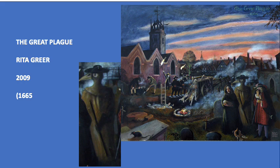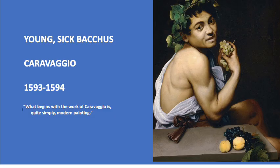Note the costume of the plague doctor. The beaked mask contained aromatics to cover the odor of death, and to dispel the miasma, the foul-smelling air thought to cause the infection. The doctor wears a waxed coat to prevent contamination from contact with the plague victims.